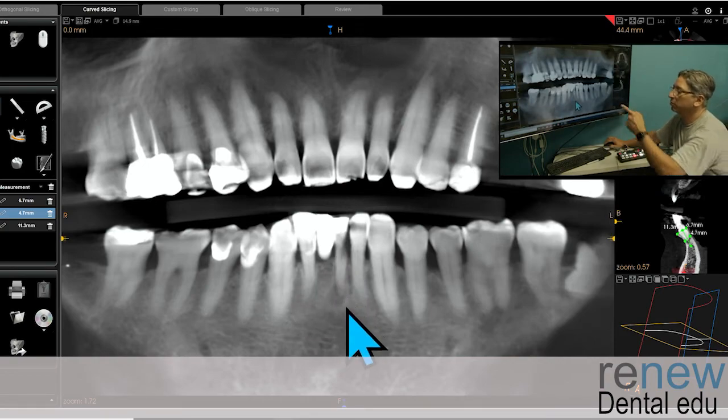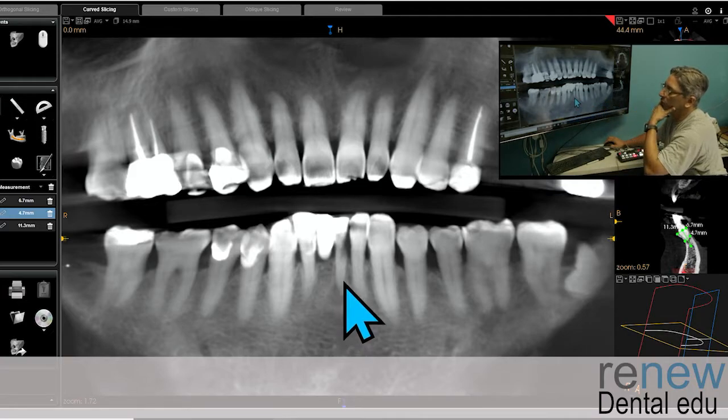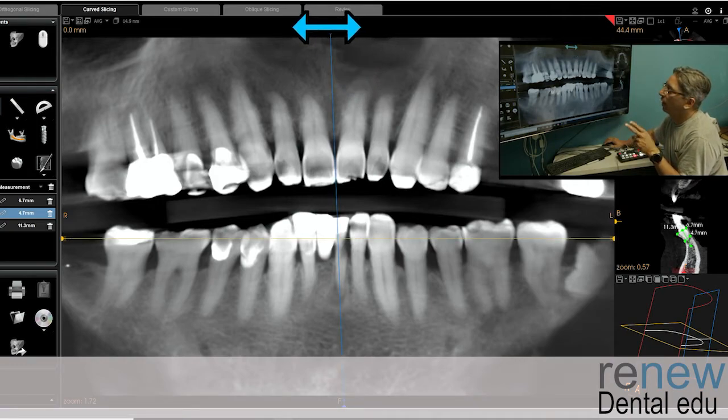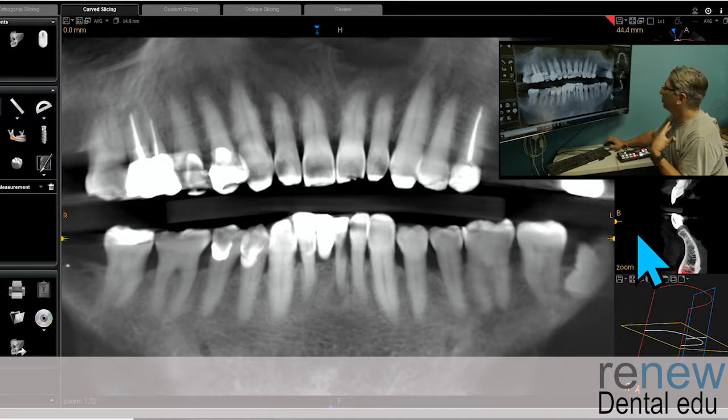The problem with restoring this with an implant here is that now what are you going to do? Are you going to put a bridge across the implant to the natural tooth? That's one of those so-called no-nos, right? So if you really want to do an implant here, I guess you do that. But where does it lead you is the point.